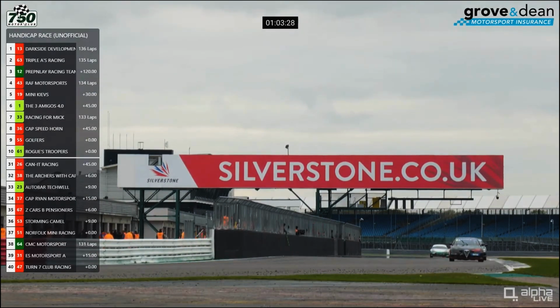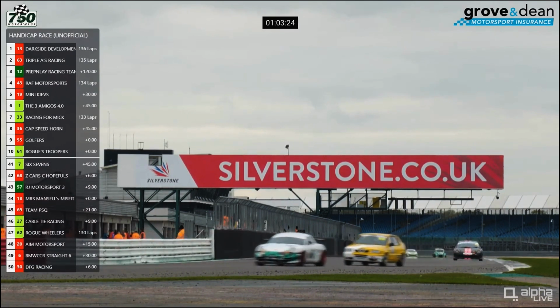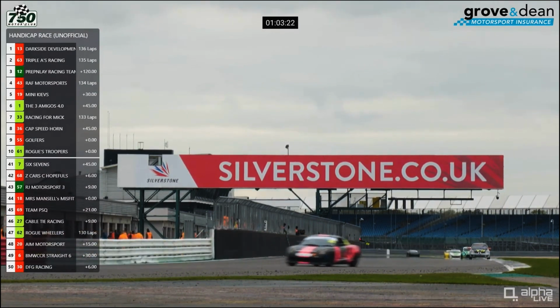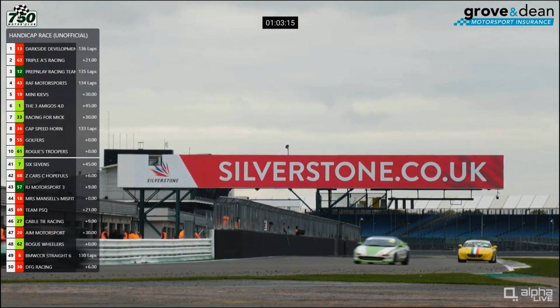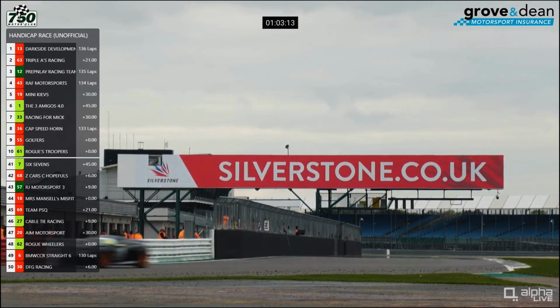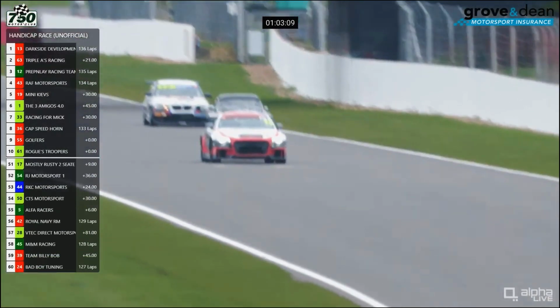Darkside have come through in 6th place, 4.5 minutes a lap. So they're falling behind the Prep and Lay Racing team. So on the scratch positions, they've only lost 1 place in all of that, but they've lost about a lap, which is the important thing. So they were leading on our last hourly bulletin by a lap and a half. If they've lost a lap, that would suggest that they could still be in there.